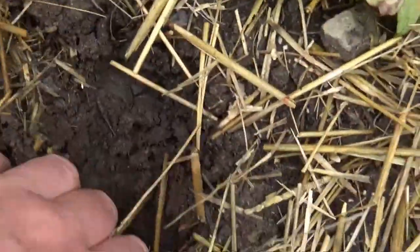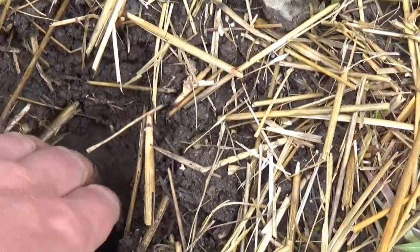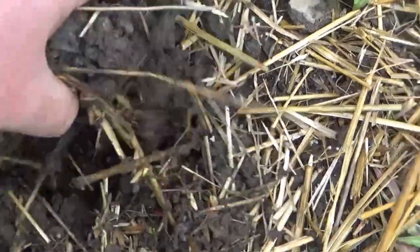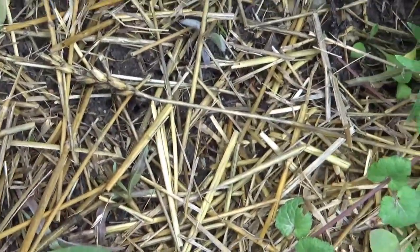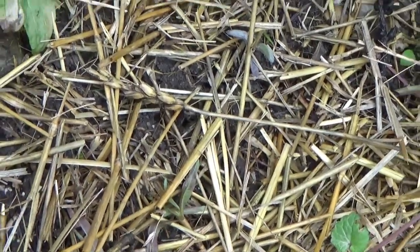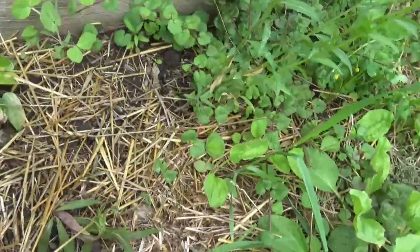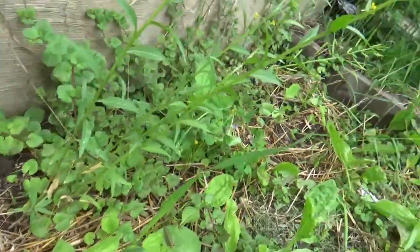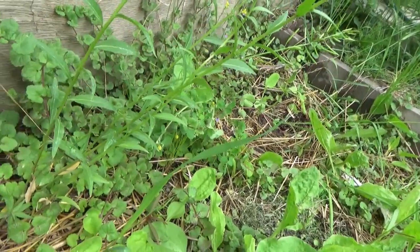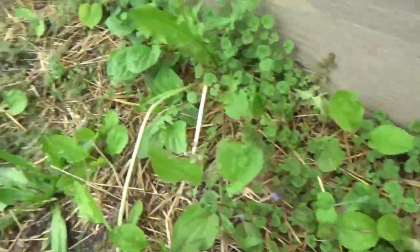I can just dig to my heart's content with my bare hands, and before, I could barely even get a shovel down in there. So dry and hard and rocky. And that's because before, I was cleaning out this bed every fall for planting the next spring, just so no weeds at all got in there. I used to be a very traditional kind of gardener. Everything had to look perfect. And that was just so detrimental.